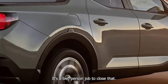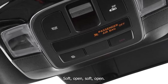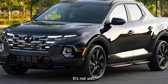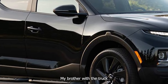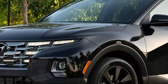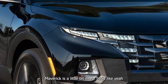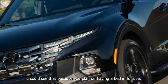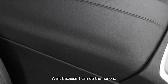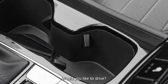It's a two-person job to close that. I like the soft close tailgate. Soft open, soft close. It's not soft. There's a lot going on. We'll talk about it more from inside. But is this a car that people buy more? To use the front end occasionally, the Maverick is a little bit more 50/50, because you plan on having a bed for use. Would you like to close it? I can do the honors. It's very graceful. Okay, would you like to drive?